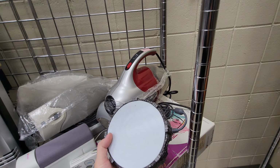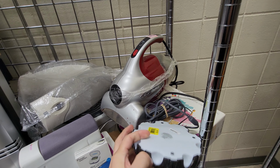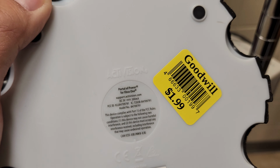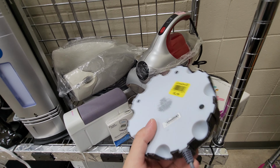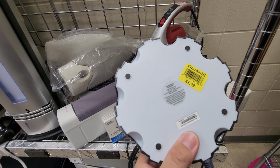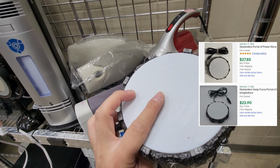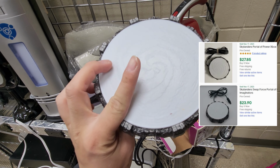And then every time I see one of these, I always have to check the back. And this one ended up being a Portal of Power for Xbox One. But yeah, for $1.99, it's definitely worth a pickup. I think I sold it recently for like $24 or $25-ish dollars. So hopefully the prices are still at that amount on eBay.